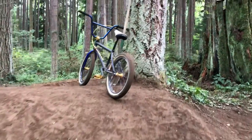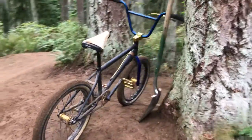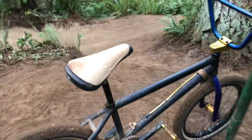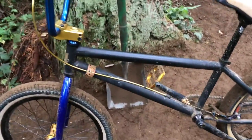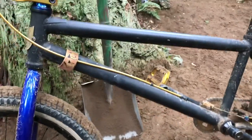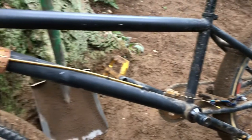All right, it's time for a bike check. I'm gonna explain to you guys what I'm riding here in 2021. So it's my bike, I love it. First off, we got the Credence Blackmagic 21.5 frame. Best frame I've ever ridden by a mile.